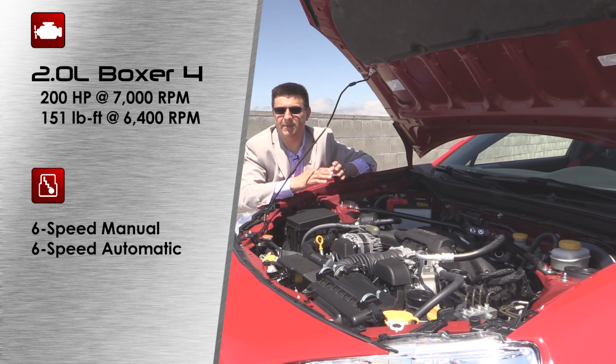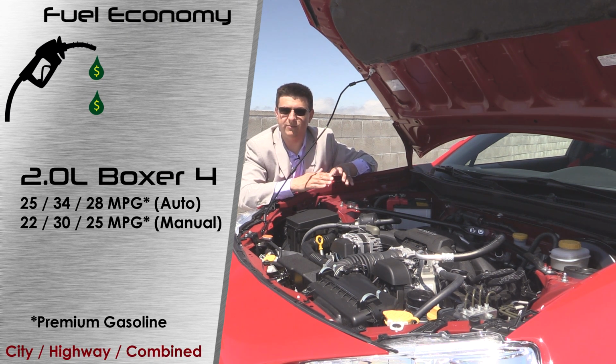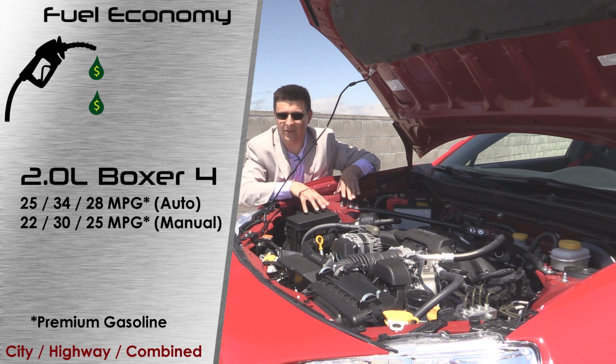By default, the engine is mated to a 6-speed manual transmission, but you can get a 6-speed automatic as well. Fuel economy figures come out at 22 miles per gallon city, 30 miles per gallon highway, and 25 combined for this manual version that we're testing right here. And if you equip it with the automatic, fuel economy actually goes up to 25 miles per gallon city, 34 highway, and 28 combined. The lower fuel economy numbers with the manual transmission are because of the short gearing, which helps improve performance in the manual equipped model.